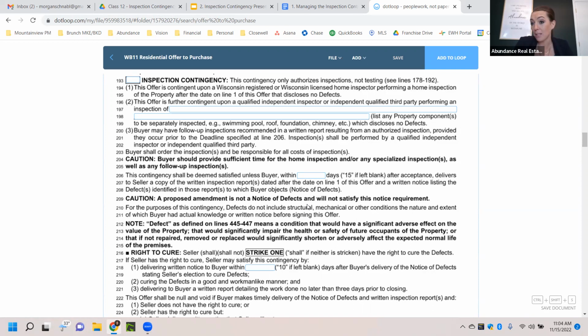Can you put it on an amendment? Sure, because an amendment is a proposed negotiation. If the seller signs it, fine. You can put on your inspection contingency amendment that the seller needs to paint the house purple. And if they do that, the buyer will waive the inspection contingency. My point in that is that it's a negotiation, and if the seller agrees, you now have a signed amendment. So it doesn't really matter what's on it. That's why it's a negotiation.